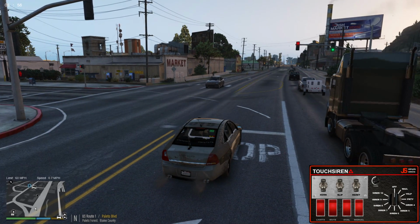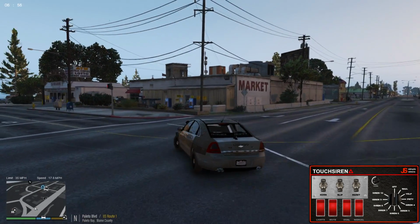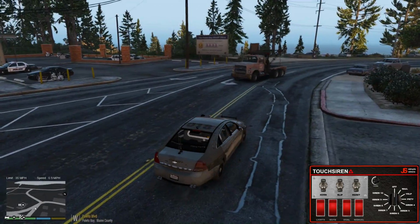Next week is going to be filled up with some more LSPDFR. I've got some ideas about what I want to do. I'm not going to really let the cat out of the bag on that. Wow, hydraulics on the tow truck.